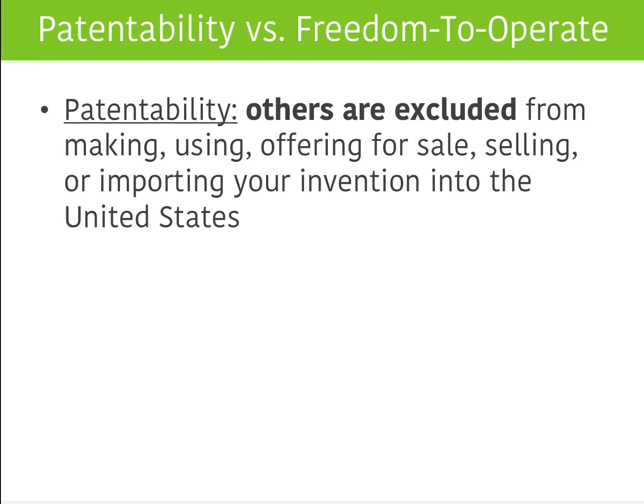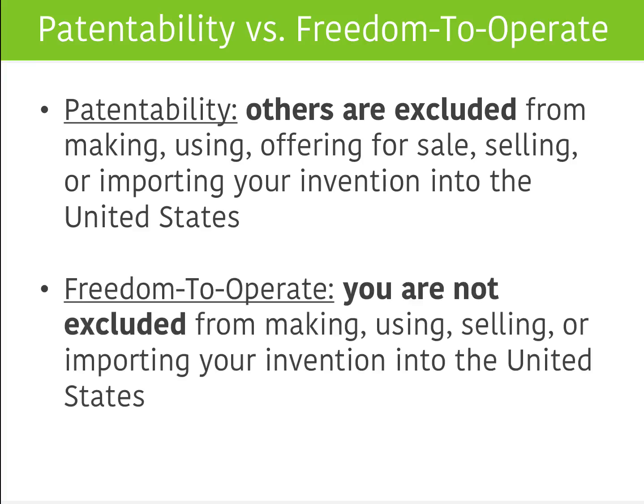So patentability, others are excluded from making, using, offering for sale, selling, or importing your invention into the U.S., while freedom to operate is you are not excluded from making, using, selling, or importing your invention into the U.S. That means that somebody else doesn't have a patent that restricts you from practicing yours. So again, patentability, others are excluded, and freedom to operate is you are not excluded from practicing yours. So let's look at that. Let's unpack this a little bit more and look at it in another way.